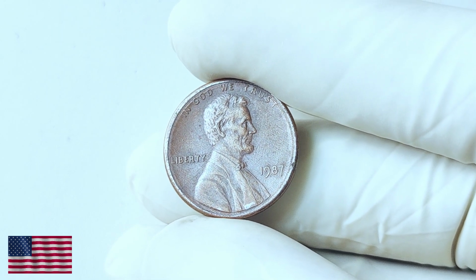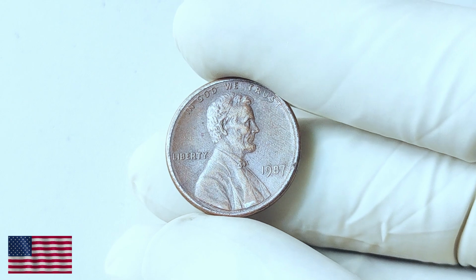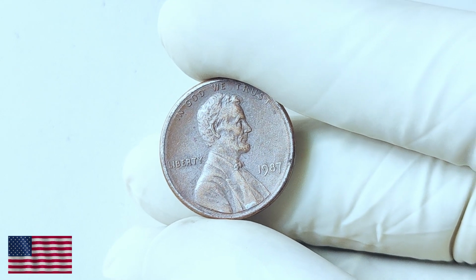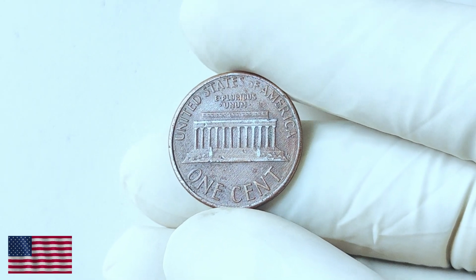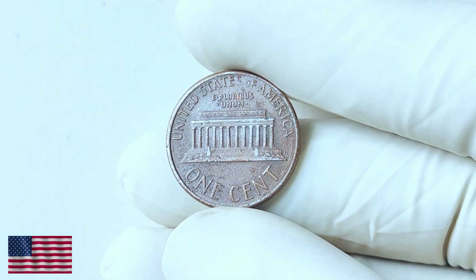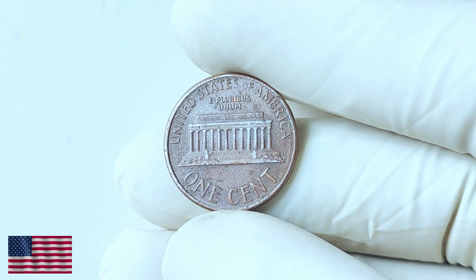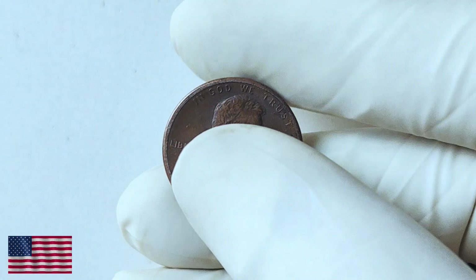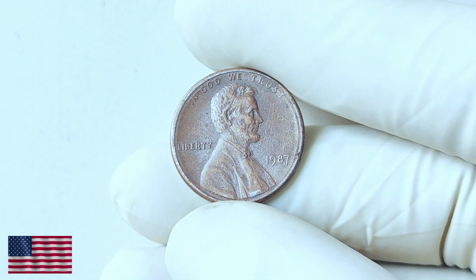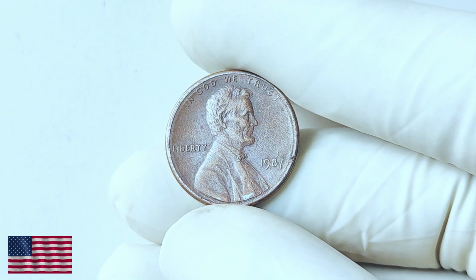Most 1987 pennies were minted in Philadelphia, Denver, or San Francisco. Philly coins usually don't have a mint mark. But what makes this particular no-mint mark penny special is a rare misstrike in the die process. Now, if you're wondering what a die error is, no, it's not a coin with a death wish. We're talking about a manufacturing defect. And in the coin world, that's music to a collector's ears.